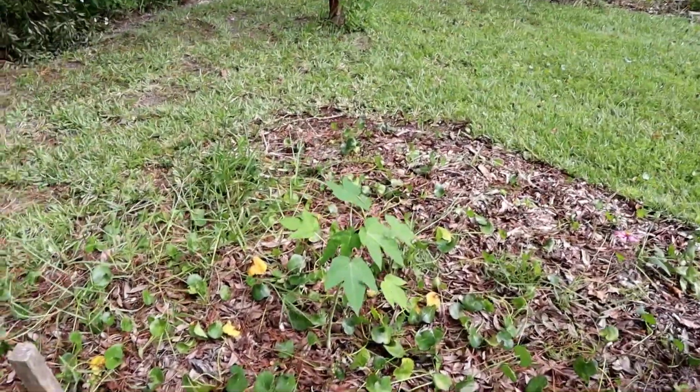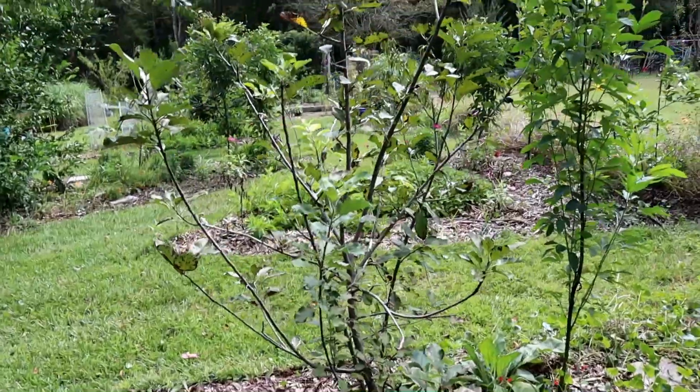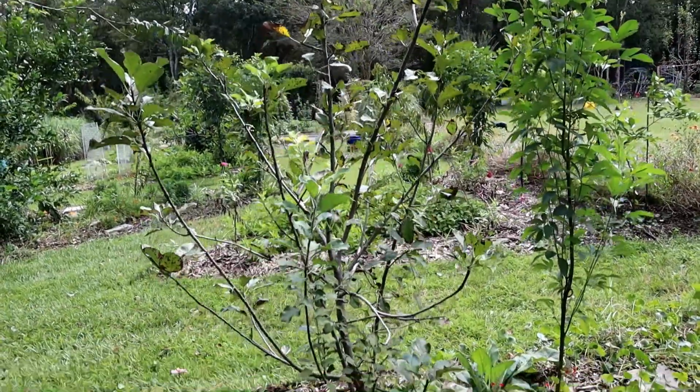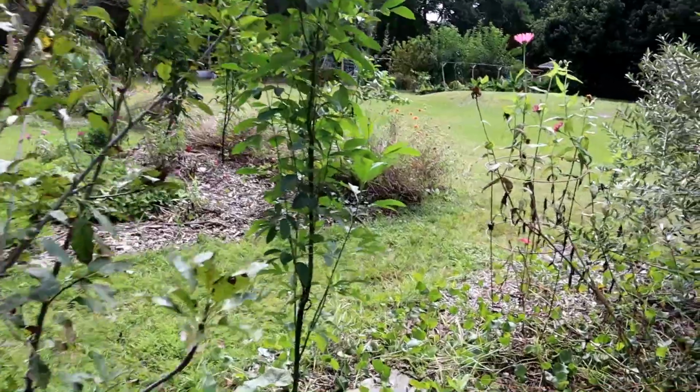And then there's a baby papaya tree. And then my best apple tree here, which is doing fairly well. Still growing, still producing. Well, not producing, but it did produce this year.